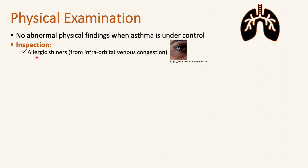This is a sign of allergic reaction. It's called allergic shiners, and it's basically a discoloration below the eye, bilaterally in both eyes, right and left. It could be due to venous congestion because of the inflammation that usually accompanies allergic rhinitis and allergic asthma. So you can see this physical examination finding in patients with allergic asthma, not the non-allergic asthma patients. And then you also look for skin findings that might indicate allergic asthma, like skin manifestations of eczema.